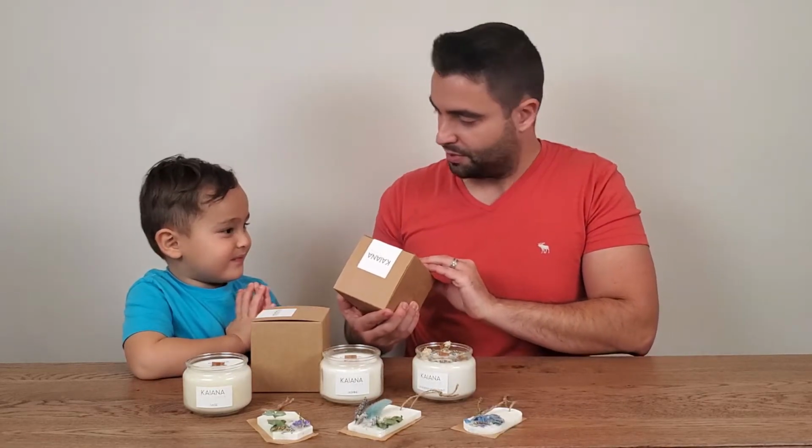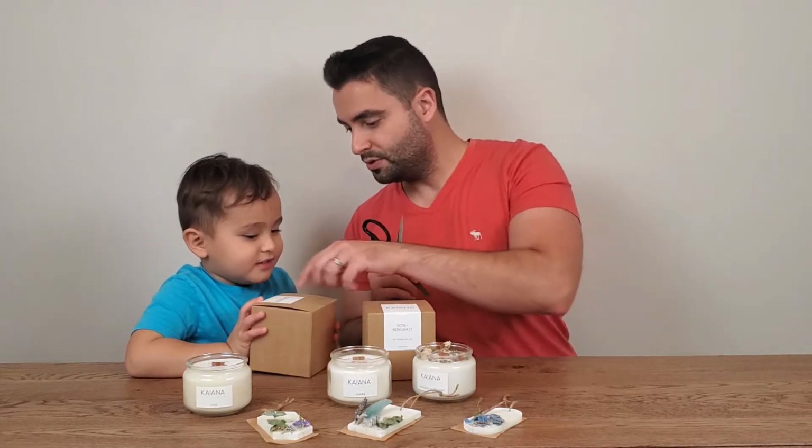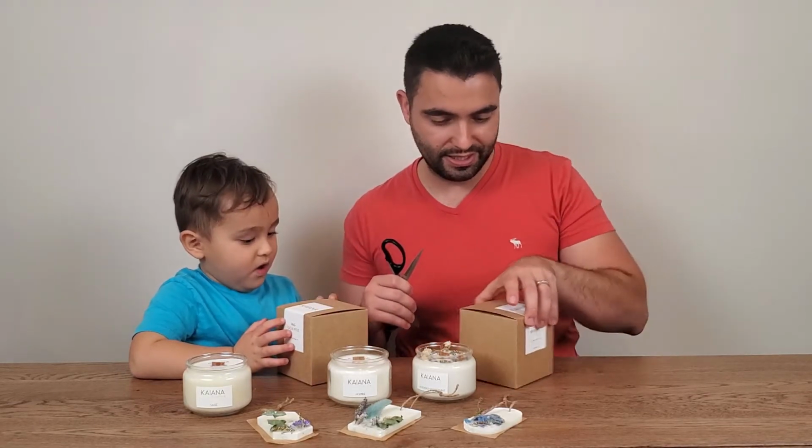Let's open this one, rose and bergamot. Shall we? No, open this first. Open this one first. Which one is this? Pine and eucalyptus.